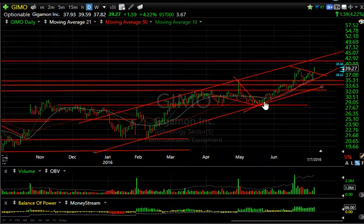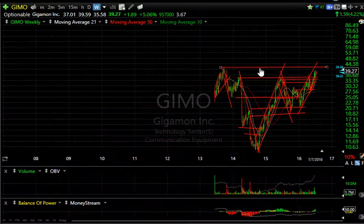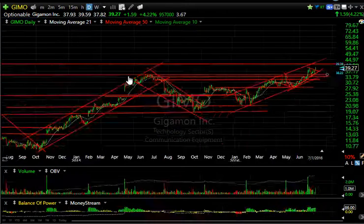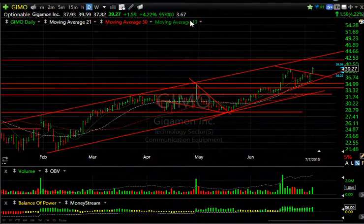That was a good opportunity in the high 20s near 29. Since then, it's gone up to 39, almost 40 today, 39.59. Now, going way back, if you look at GIMO, you'll see the all-time high came in at 41.81. And right now, it's headed towards that area, in my opinion. We shall see what happens.